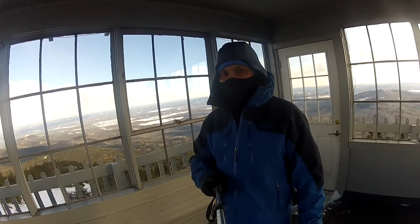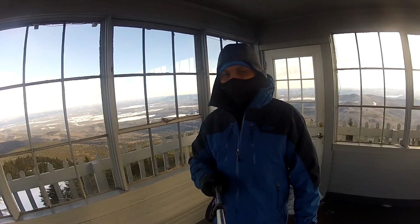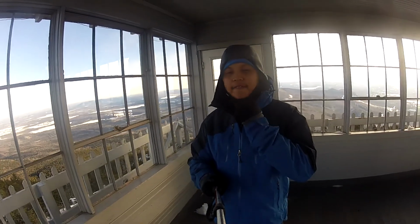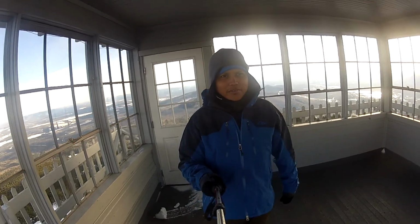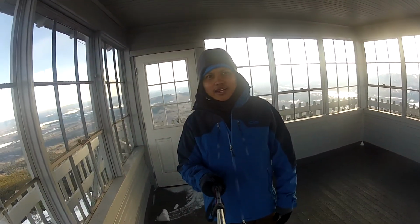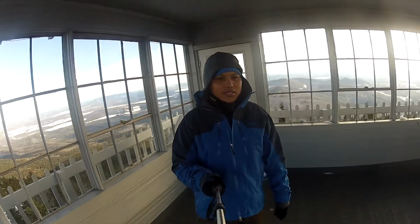The wind gusts about 45 miles per hour. Temperature was 6 degrees Fahrenheit. That's a drop of about 25 degrees Fahrenheit because I started at 31 degrees Fahrenheit.